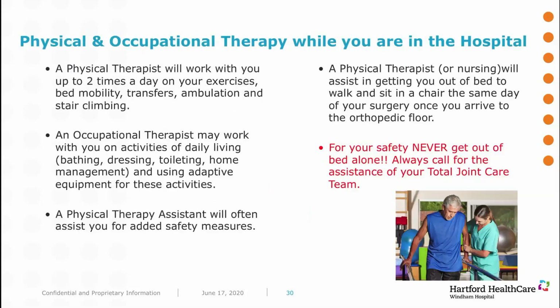A physical therapist will work with you up to 2 times a day on your exercises, bed mobility, transfers, ambulation, and stair climbing. An occupational therapist may work with you on activities of daily living, such as bathing, dressing, toileting, home management, and using adaptive equipment for these activities. A physical therapy assistant will often assist you for added safety measures.